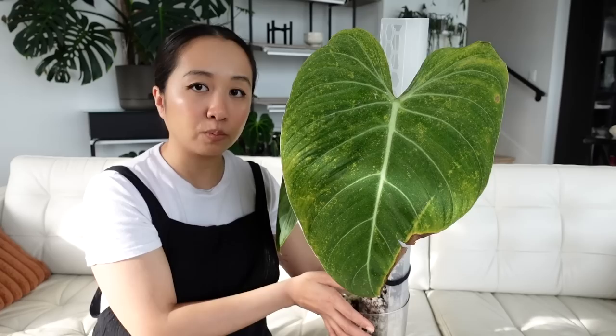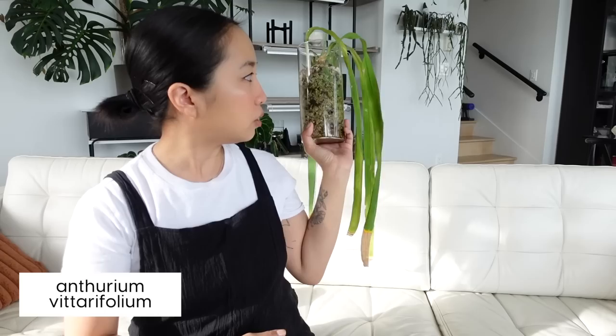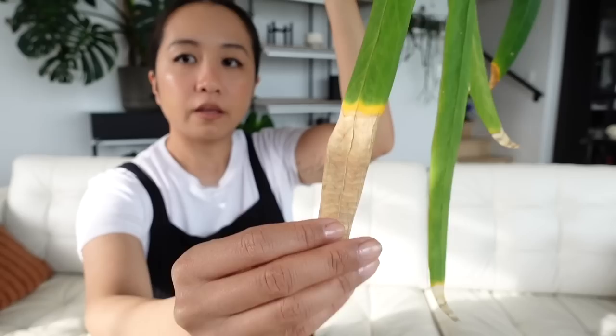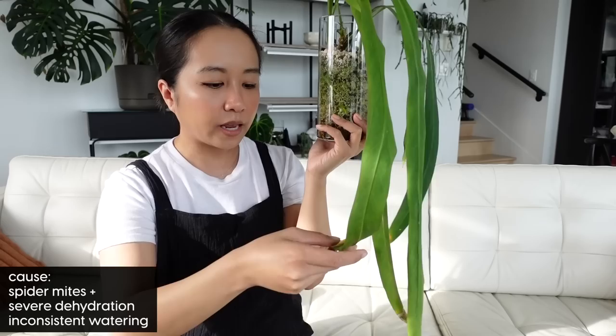Okay, so I have two plants to show you in this little category. This one is my rehab Anthurium vitarifolium. I have three vitarifoliums. This one is my saddest one. But the damage that I wanted to show you on this plant is mostly these ends here. This is just classic, I forgot to water. I would say especially on anthuriums, when you allow them to dry out for too long, they really don't like it and they will immediately start crisping around the edges.